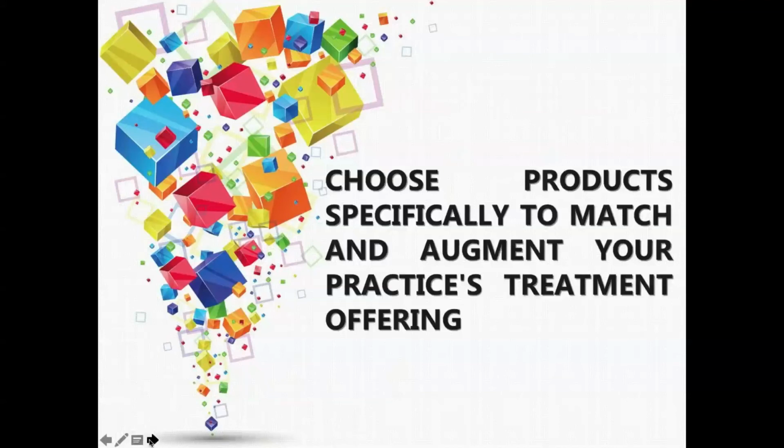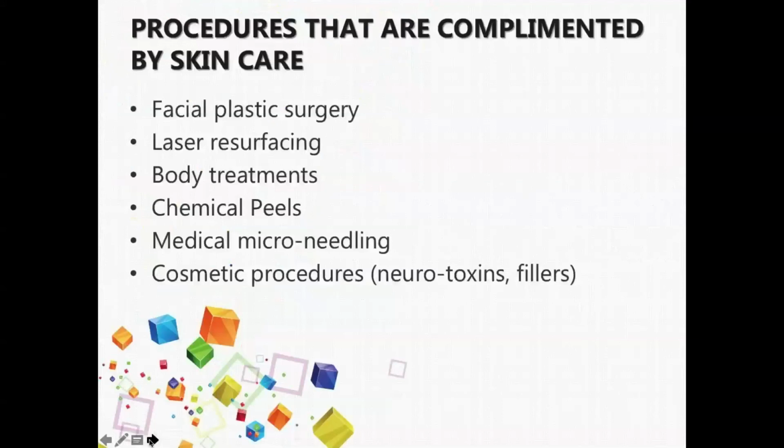So you want to choose products that are specifically matched to augment your practice's treatment offering. Some of the procedures that are complemented by skincare: facial plastic surgery, laser resurfacing, body treatments, chemical peels, medical microneedling, and cosmetic procedures such as neurotoxins and fillers. There are many of your treatments that can be directly enhanced by the use of corrective home care.